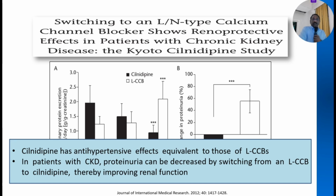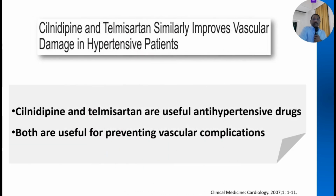Cilnidipine has antihypertensive effects equivalent to those of L-type calcium channel blockers like amlodipine. In patients with CKD, proteinuria can be decreased by switching from an L-type CCB to cilnidipine, thereby improving their renal function. They are both useful antihypertensive drugs. Both are useful for preventing the vascular complications.